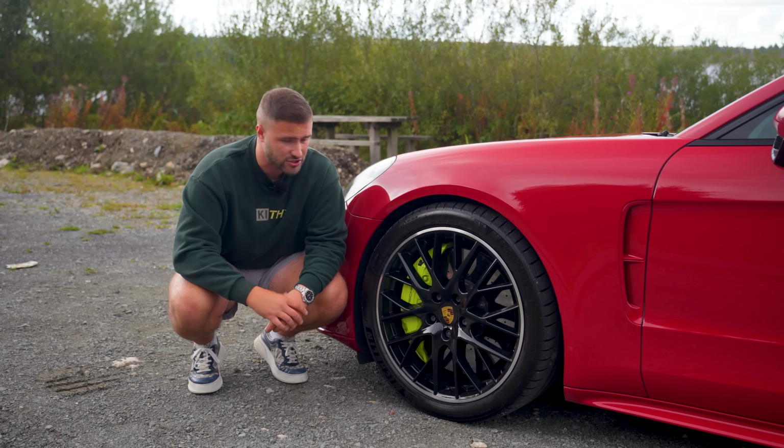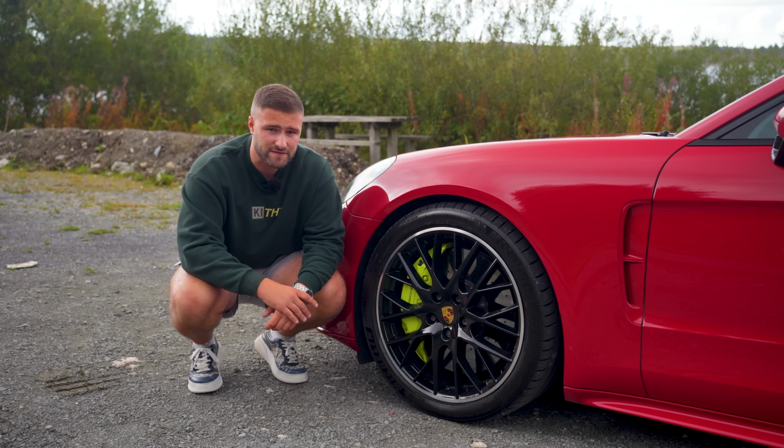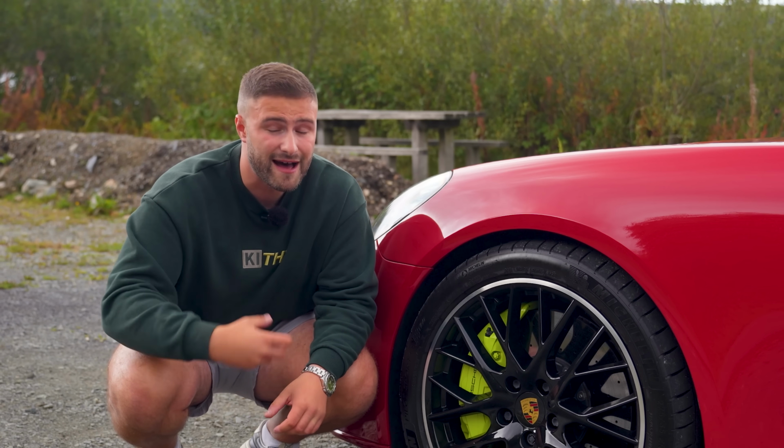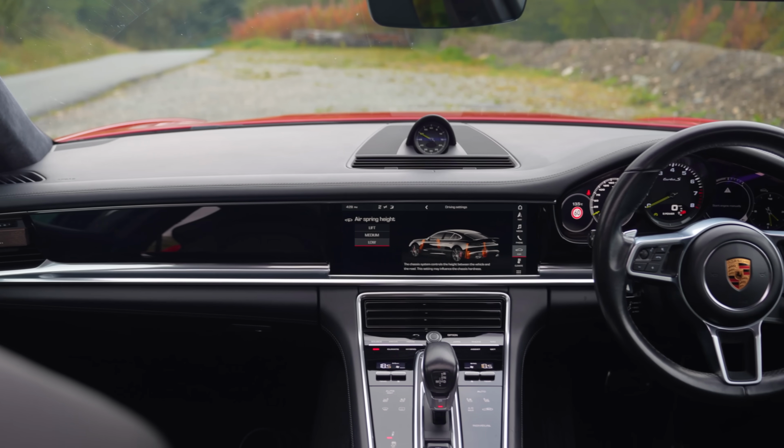Now, if you are to buy this as a used car, which most of you will be, just keep in mind these are very expensive to replace, so if you can get Porsche warranty, I highly recommend it. The interior is probably my favourite part about the Panamera.